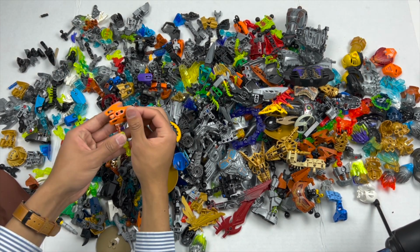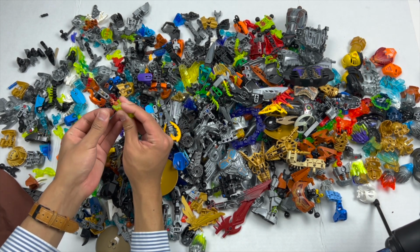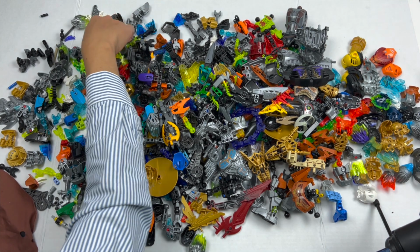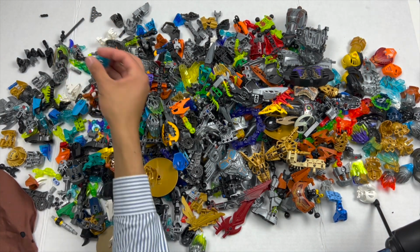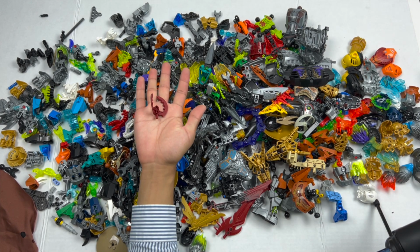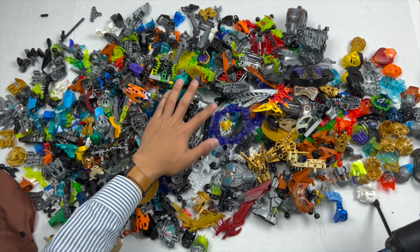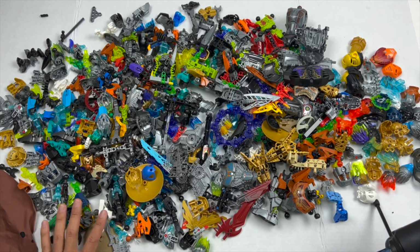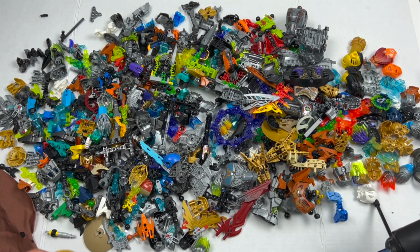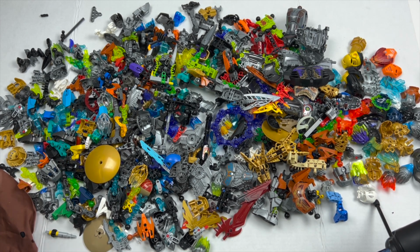This one I believe is from Gali, this particular orange piece here, but the build here is for Pohatu, so kind of odd to see that being featured in conjunction with each other here. We've got some blaster pieces in trans blue, a trans red climbing claw. Man, all sorts of just insane stuff to see in this haul. I cannot wait to piece together all of these in a much more organized fashion and actually have these sorted out for my parts collection because man, this was an amazing parts haul.